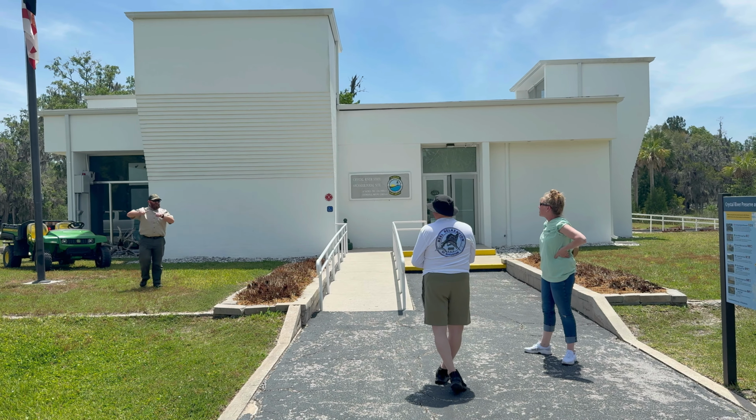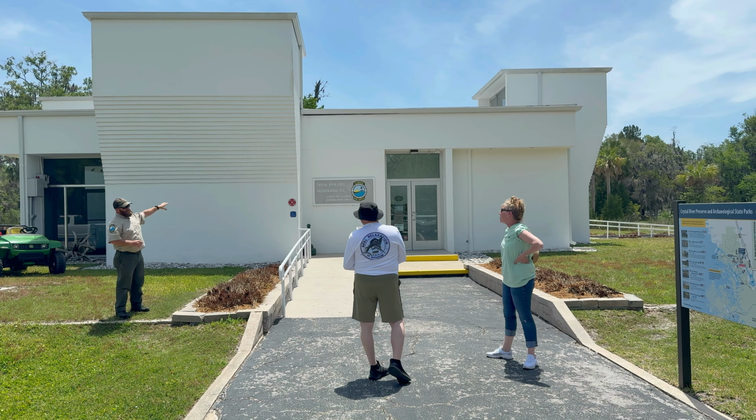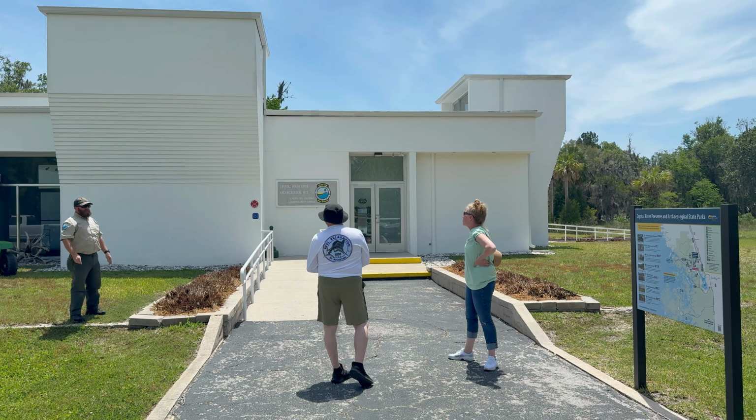There's a lot of trailheads that you have to drive out to get to, but inside here, Amy's up at the front desk and she can give you a map for just this site here, help you get around and understand what you're looking at.